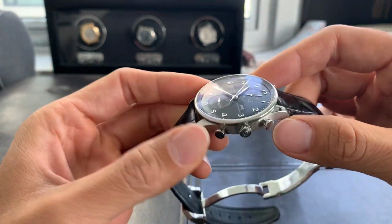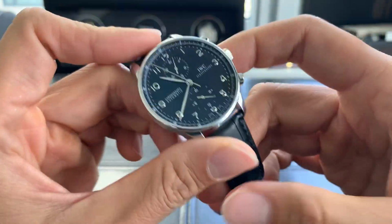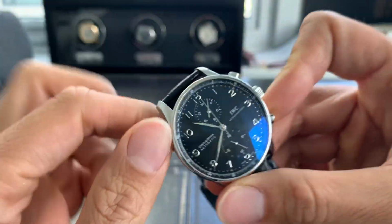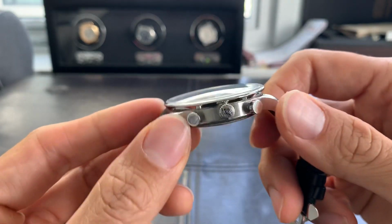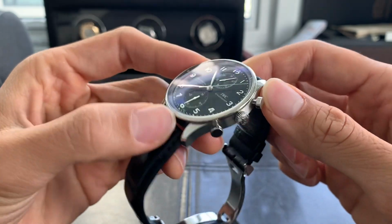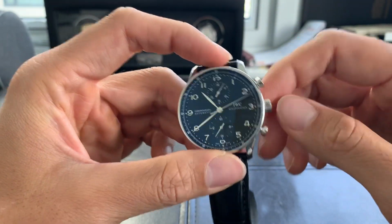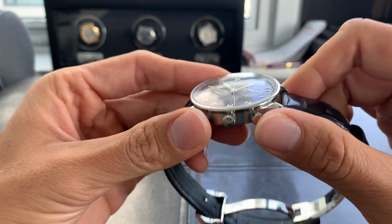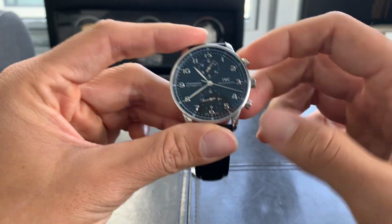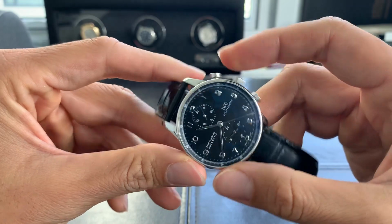Okay, so I guess the knock on IWC in general, and for a lot of the watches, would have to be the movement. And inside this is a modified ETA Valjoux movement. Of course, it's finished to IWC standards. It's highly finished. Not sure about the decoration. I haven't looked inside. I haven't seen the movement and what it looks like. And to be honest, I'm not too concerned with that.